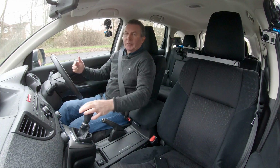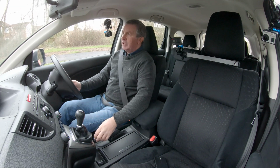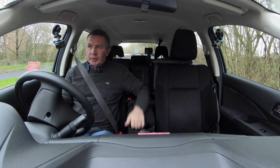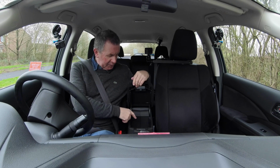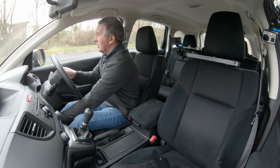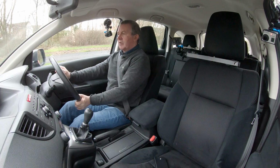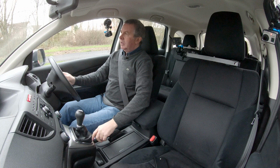I've driven it down to where we normally take photographs as well, and so far it drives okay to me. We've got handbrake, proper handbrake, and in here we've got USB in, auxiliary in, and a power socket in the front central armrest. Before I set off, got height and reach adjustable steering wheel. Really comfortable car.